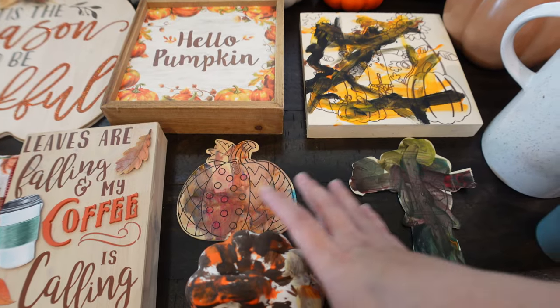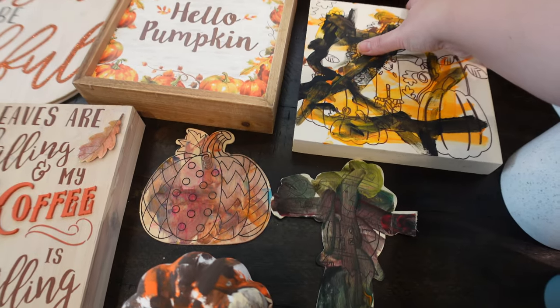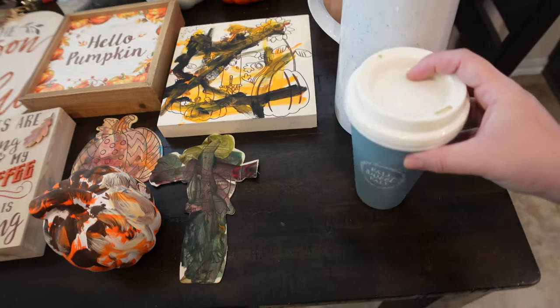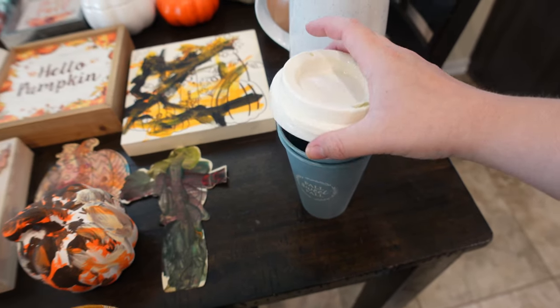Any little craft they do, as long as it looks semi-cute, I keep it just, you know, for memories, and I like to put them out as decor. And then over here I have these Fall Sweet Fall coffee cups. They don't have to be coffee cups, but that's what we use them for.